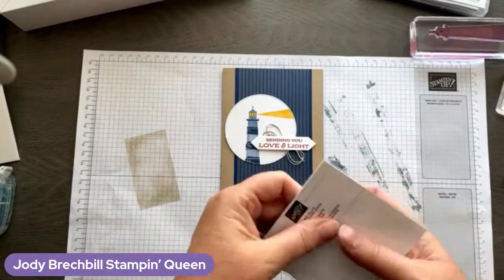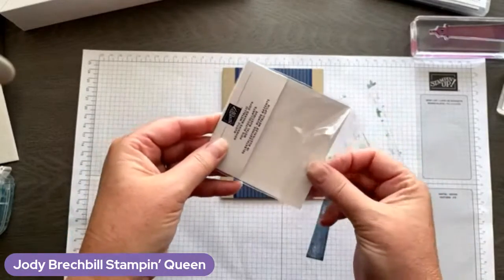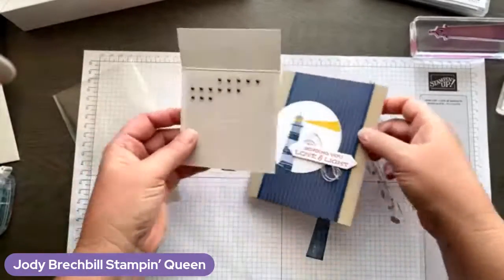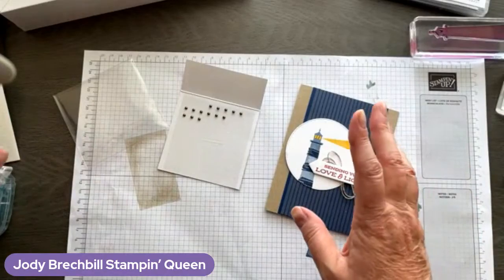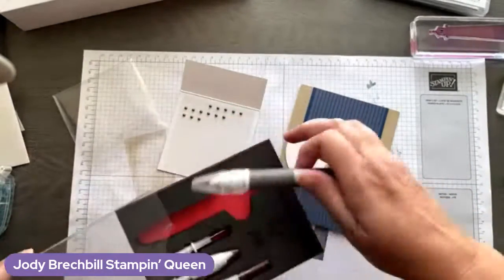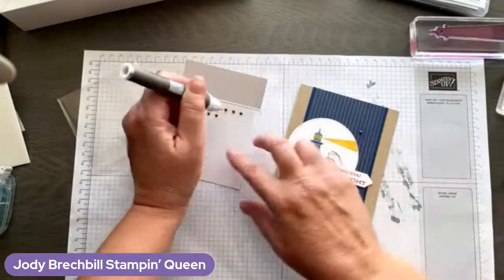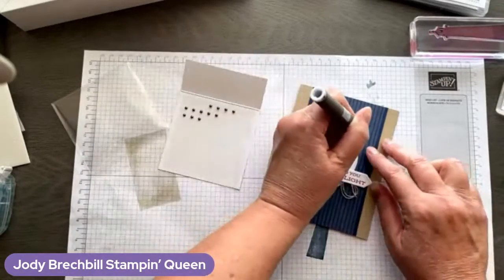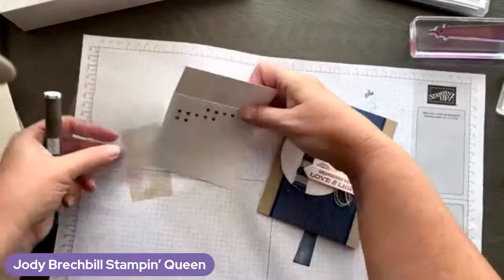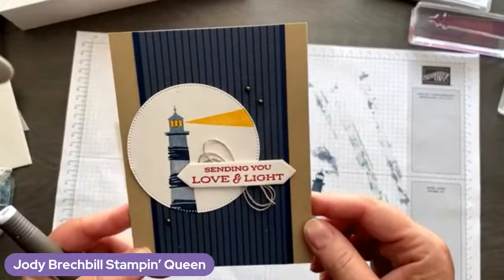Now, everything is always better with bling, yeah? So we're grabbing some rustic metallic adhesive backed dots. And these, I'm running out of them because I use them so much. This is like all I have left. So we're going to use them, and I only have the little ones left. So we're going to use them till they're gone, right? So we're just putting a couple little bling-a-bling blings there. And there we go. Quick, easy, simple, happy Lighthouse, sending you love and light card.